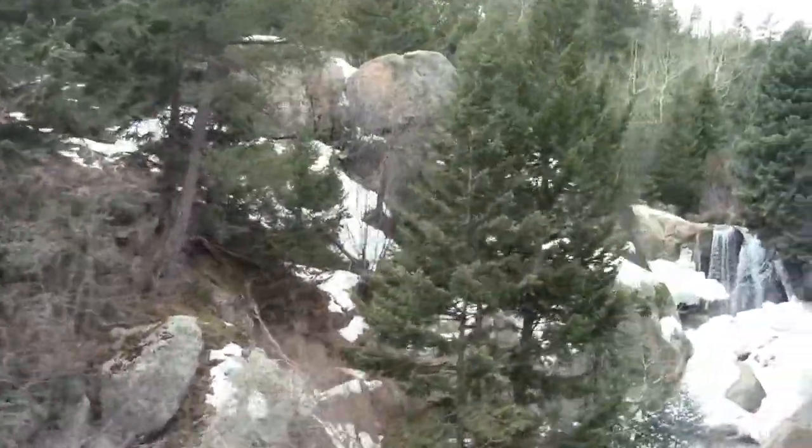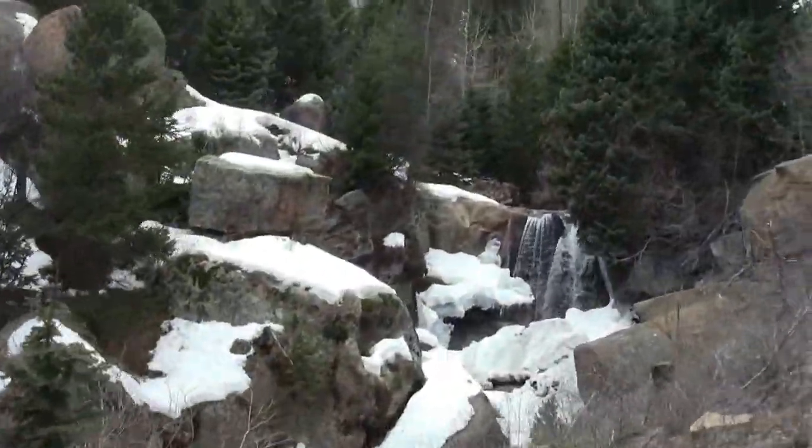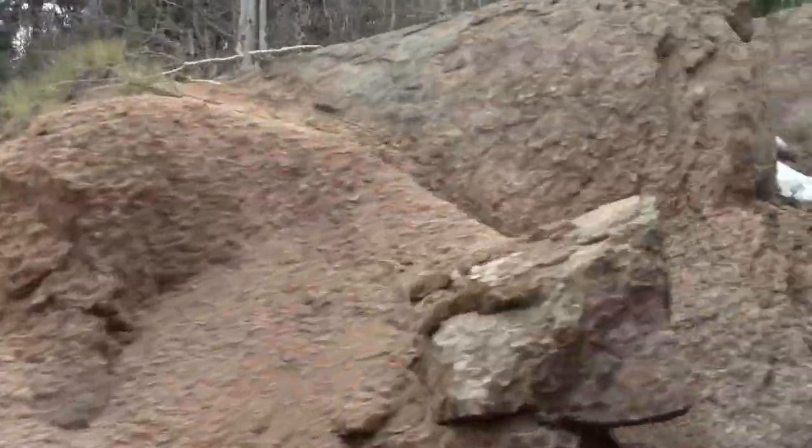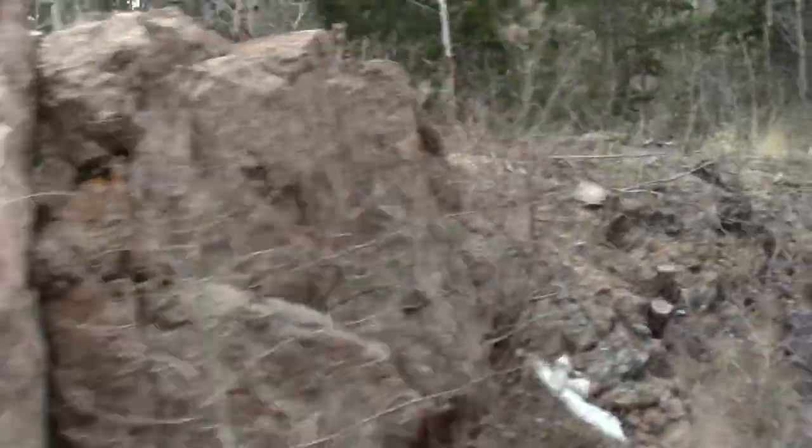Anybody on the train today from the Twin Cities, Minneapolis, St. Paul? Ours is higher than yours. And yes, we're at 8,000 feet right now.